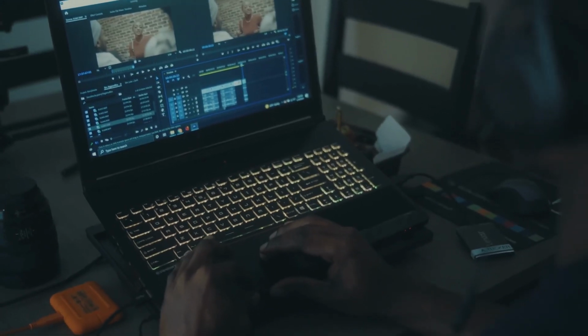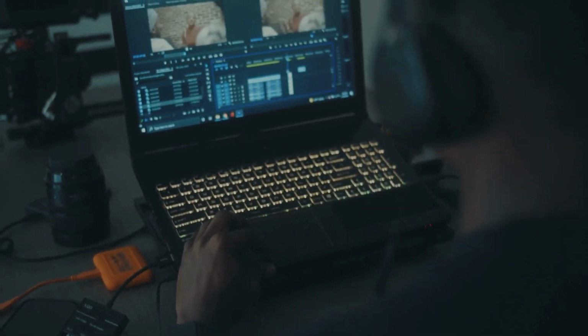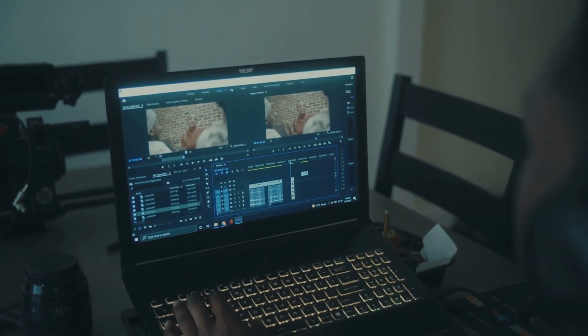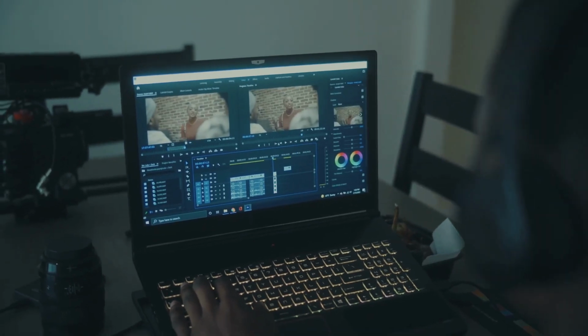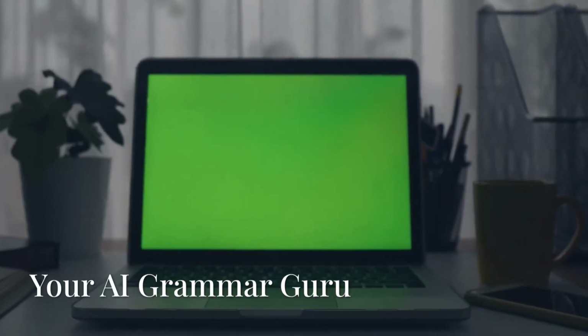So if you're ready to supercharge your writing and experience the future of AI-powered assistance, give Copilot a try. I guarantee you'll be amazed at what it can do.